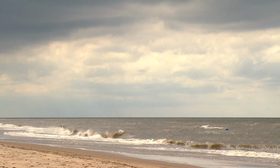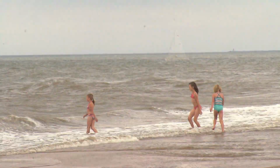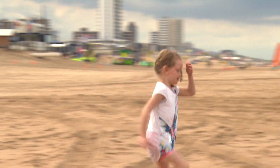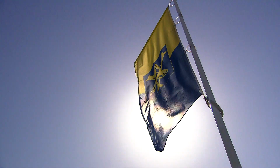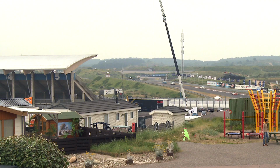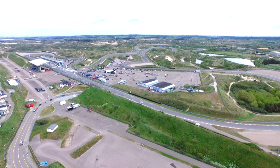On the coast of the Dutch province North Holland lies the famous seaside resort Zandvoort. The beach, the sea and the boulevard are loved by tourists and day trippers alike. But not everyone is here for the salty smell of the sea or the amazing views. Some are more interested in what's happening on the other side of the dunes at the historic Zandvoort track. This is truly the heart of Dutch motorsports, and today it's the proud host of the second round of the GT4 European Series.